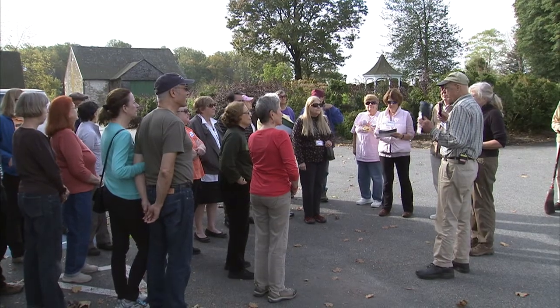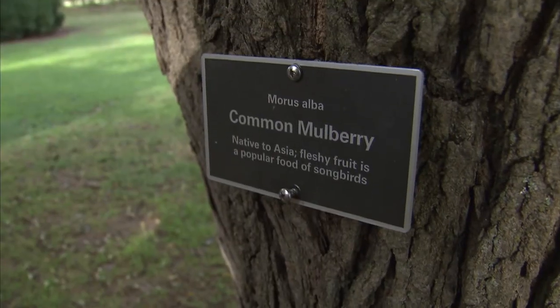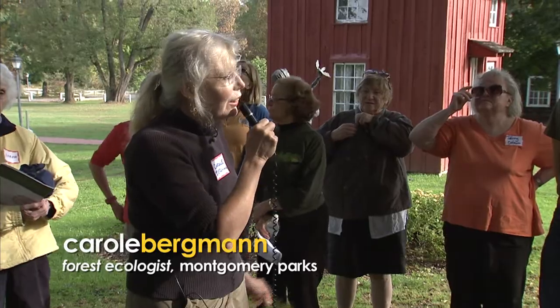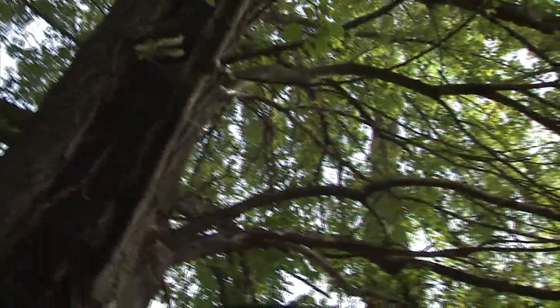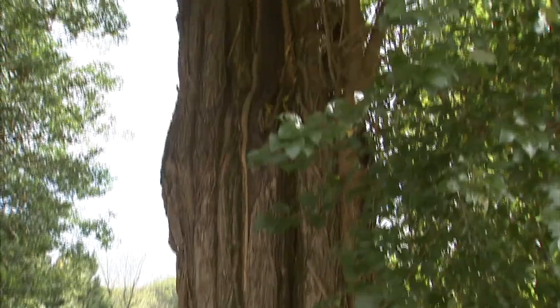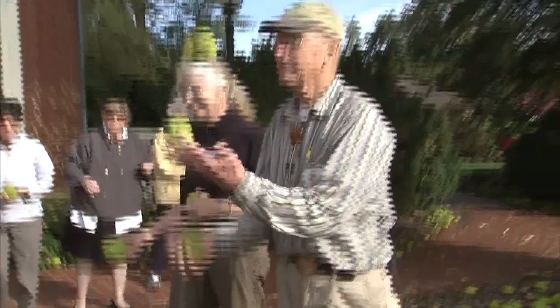And the first one we're going to look at is a new county champion. It's a white mulberry. This tree is from China. We brought them here because of the silkworm industry. We thought that we could have a thriving silkworm industry in the South. This was the original Osage orange tree. People always ask, what are these good for? And I'm going to show you. Oh, get out of his way.